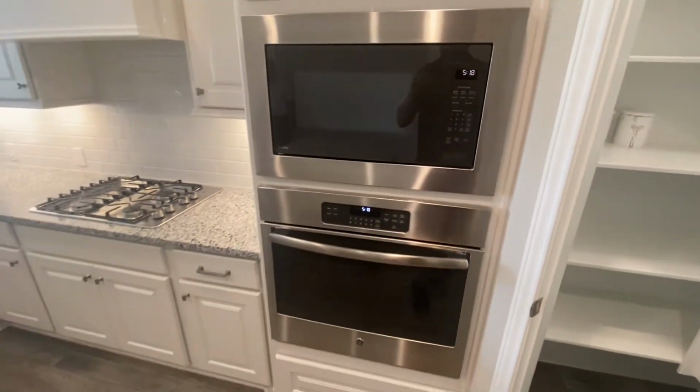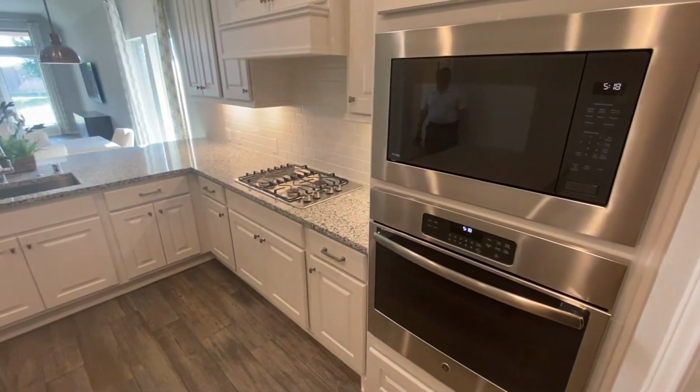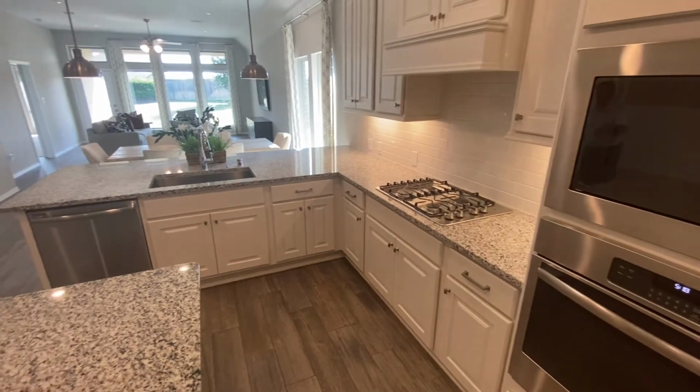Ooh, you saw me and my dad. My dad was with me having lunch that day, and he loves to look at houses, so I brought him.